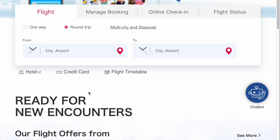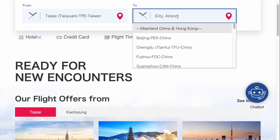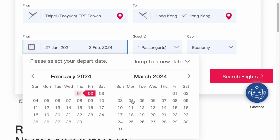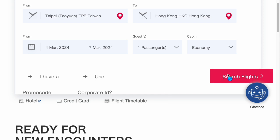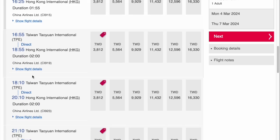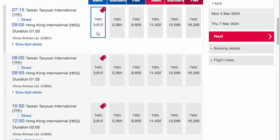So let's plan a flight from Taipei to Hong Kong round trip. Taipei to Hong Kong. Let's just book a random date in March, 4th to the 7th. Click search. What do you see here? Okay, so now you see some availability. 1, 2, 3, 4, 5, 6, 7. 7 flights per day. Click on the cheapest flight for the economy, basic.